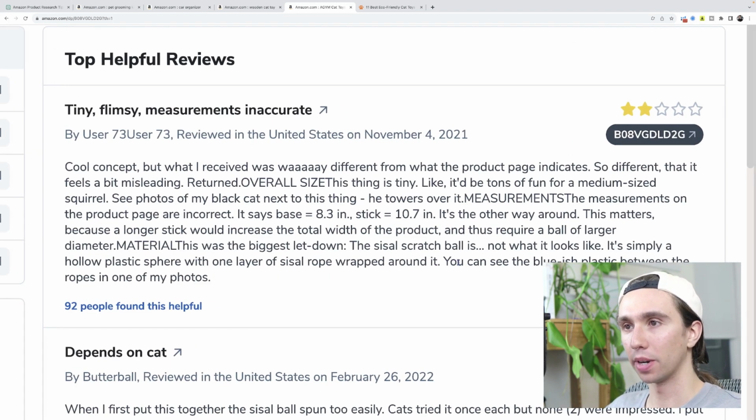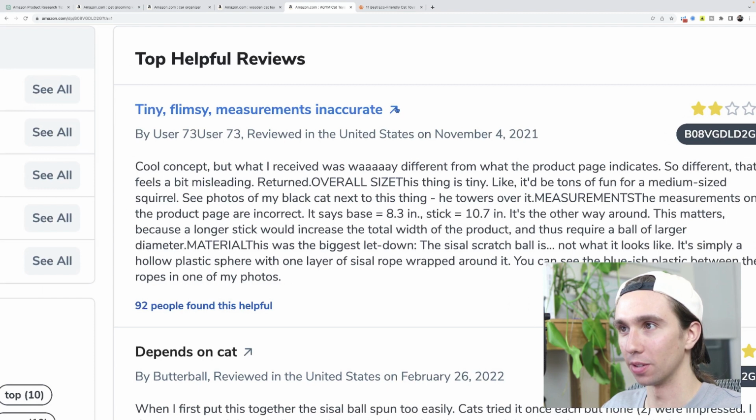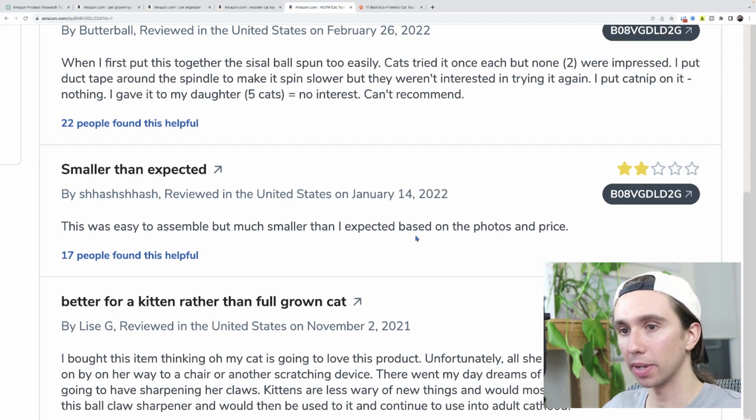Cool concept, but what I received was way different from what the product page indicates. So different that it feels a bit misleading. Returned. Overall size, this thing is tiny. Like it'd be tons of fun for a medium-sized squirrel. My black cat next to this thing. I wish I could see the review on here. You just gotta click through, but it'd be cool if it was attached. Make it bigger, much smaller than I expected.